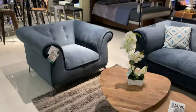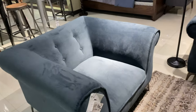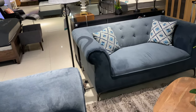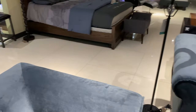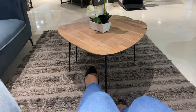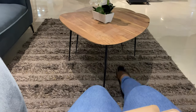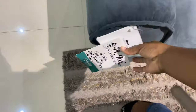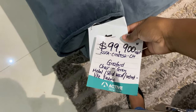One of the things that I really love is how the setup in here is like a showroom, right? Because this is where we saw our couch. It was like a showroom. And we thought that, listen, this is perfect. I really want to buy this. So I'm definitely buying this. I love this couch. And it's currently at $99,000 plus GCT. I really like the color.